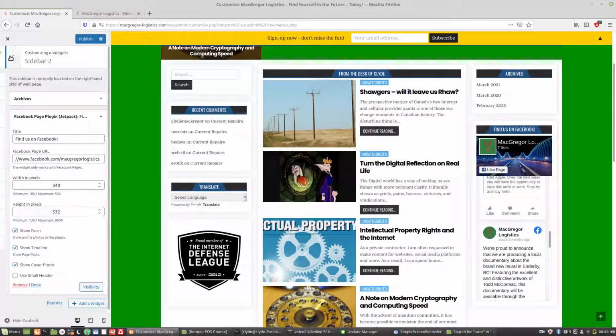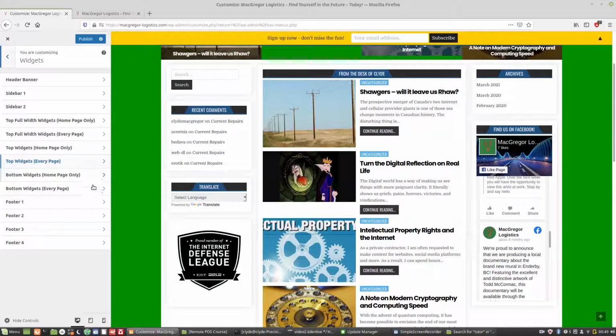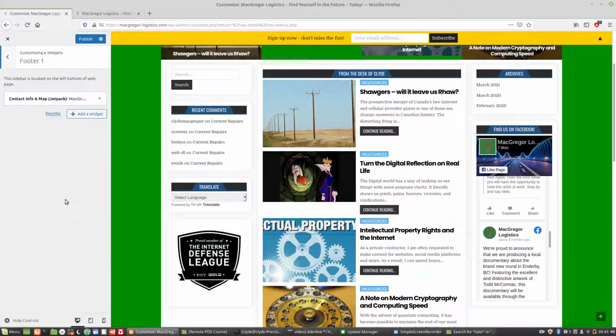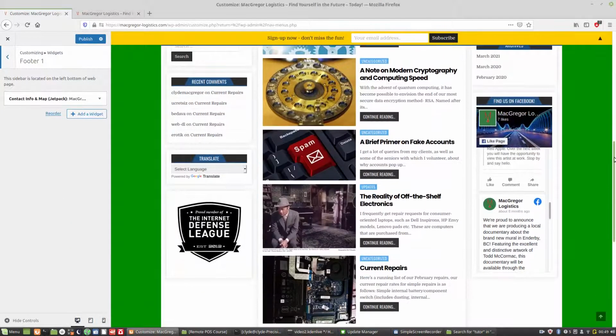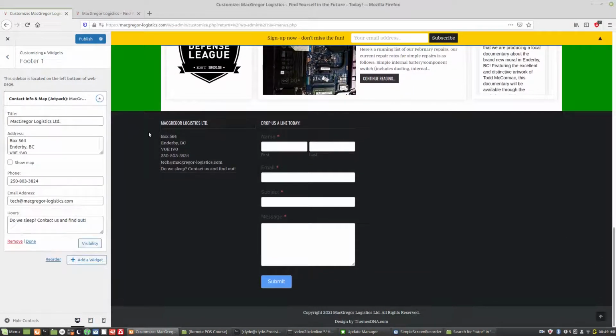But what I like are the footers. So what we have here is, I only have 2 at the moment, but each of these is a different column. As you see, we have up to 4. So I can double the amount of information I have here. I can put 2 more things at the bottom of my site. I actually don't have that much to put on my site.